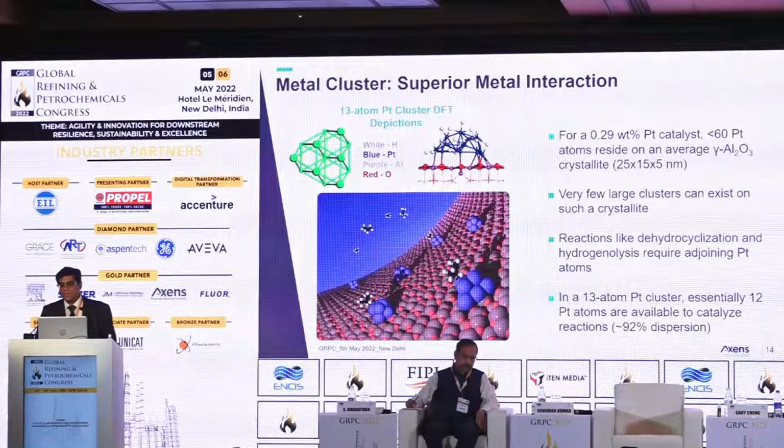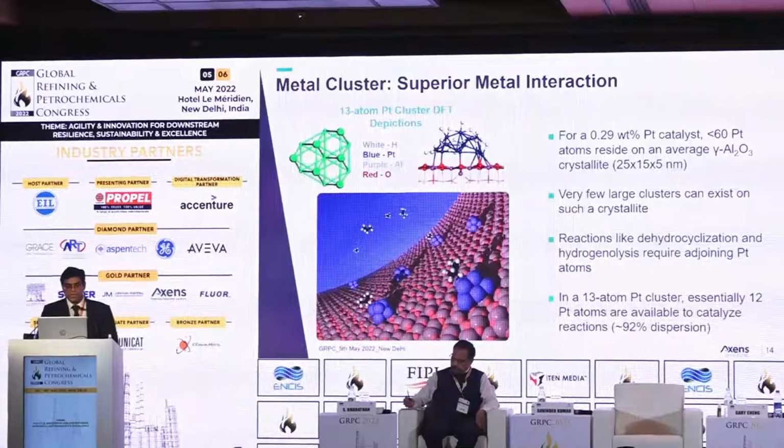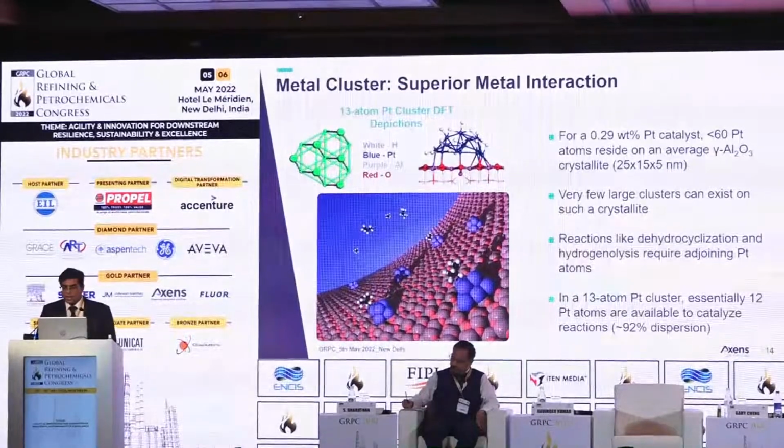And the second axis of development is the superior metal interaction. Reactions like dehydrocyclization and hydrogenolysis require adjoining platinum atoms. Here you can see in a 13-atom platinum cluster, 12 atoms are adjoining and available to catalyze the reactions. Moreover, very few, around 4 to 5 large clusters can exist on a single crystallite. That ensures good platinum dispersion and better metal interaction.